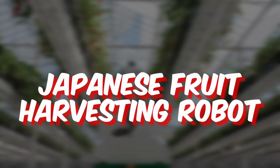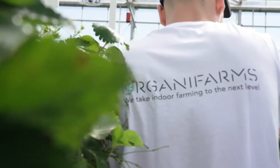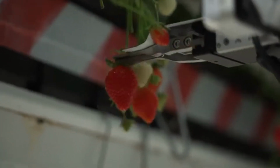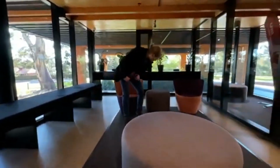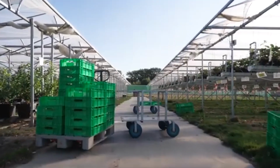Japanese fruit harvesting robot. Japan's fruit industry is confronting a pressing issue: a shortage of workers coupled with an aging workforce. To tackle this challenge head-on, the Japanese National Agriculture and Food Research Organization teamed up with Ritem University and Danu Corp to pioneer a solution: a prototype fruit-picking robot.